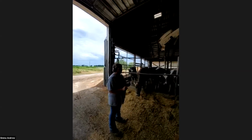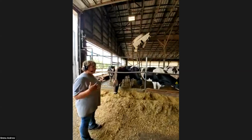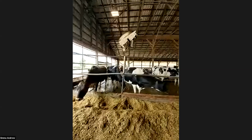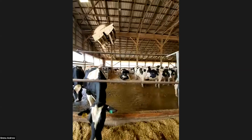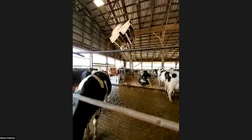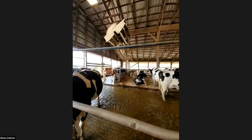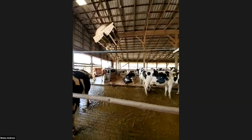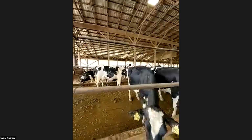So we tend to group them by age. Our 2-year-olds, which have had just one calf, will be all in a group by themselves. That way they don't have to worry about the older cows being bossy with them or beating up on them, because you will notice the cows have cliques. They're a lot like your students at school, where you have certain kids that are bossier, cliquier. It's the whole thing with cows. So we try and separate the younger ones from the older ones so that we don't have to worry about them getting beat up.